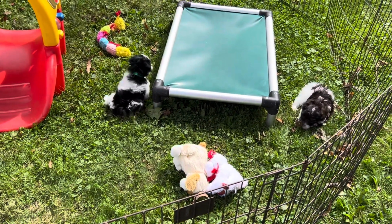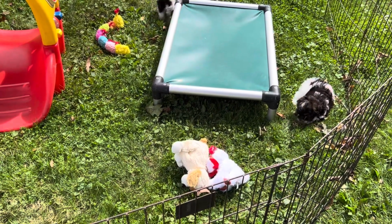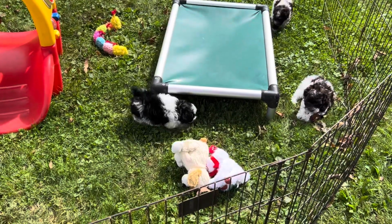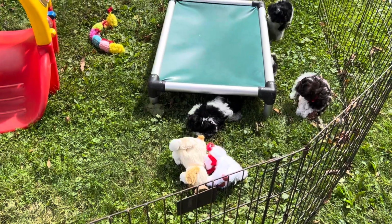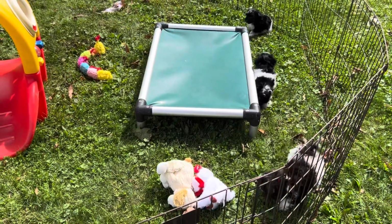They're going to totally ignore it since we put the big one in. They're going to play under the bed now. Now we might have to move the bed out of here because they're all going to hide under the bed. I'll tell you, that bed becomes a big source of chase.